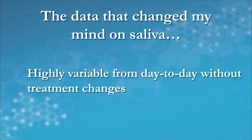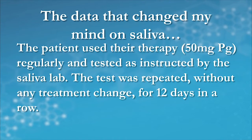That doesn't mean the lab value, meaning if I take the same saliva sample, I can get the same number. But if I collect day after day after day, and I don't change anything in the therapy of the patient, the value is simply not consistent. So we've done that in-house at Precision Analytical. We've taken a woman and put her on transdermal progesterone, 50 milligrams, day after day after day, 12 days in a row. And we had saliva and we had urine collections.